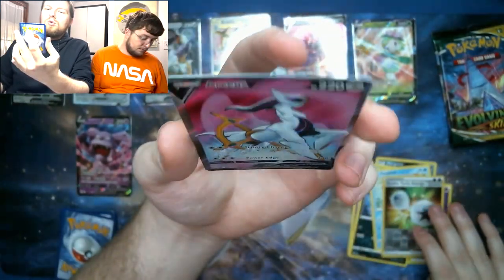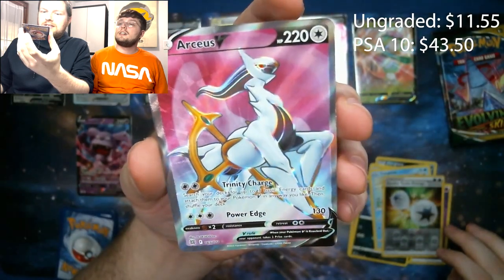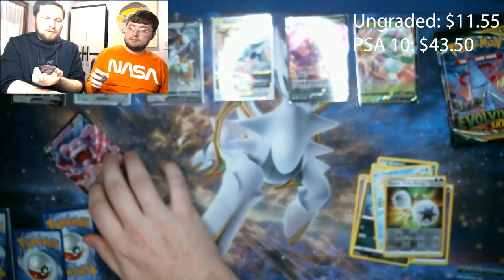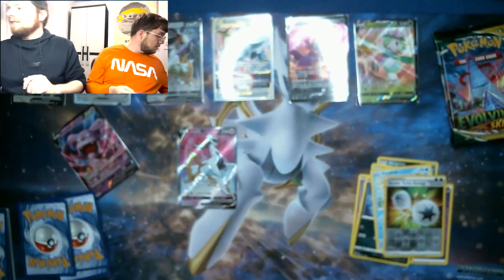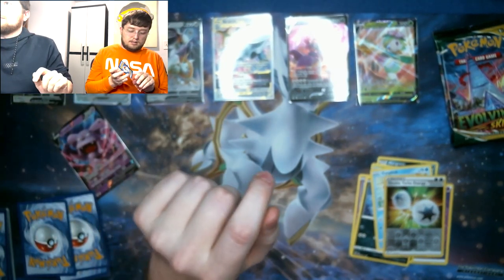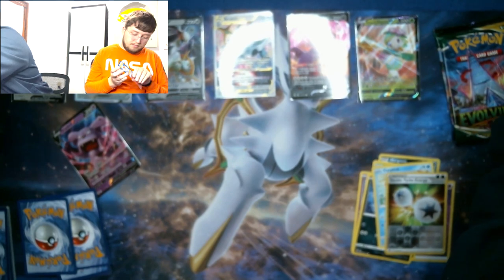And, ooh! An Arceus V full art. Oh my goodness, that is a nice looking card. Oh, V Star energy. That is a nice pull. Is that the alternate art? That might be the alternate. Oh, hold on a second, let me look this up. Be careful with that card, Brian. I'm holding my breath. Arceus V alt art.